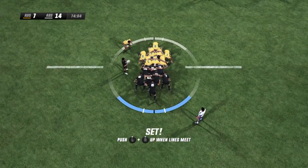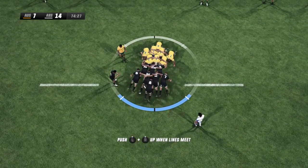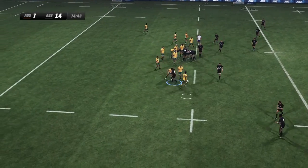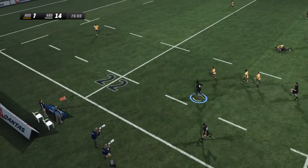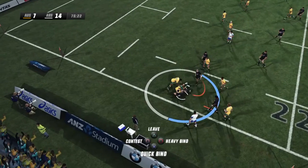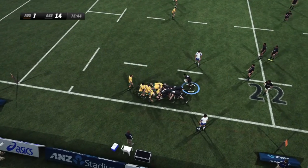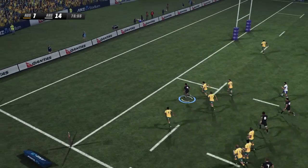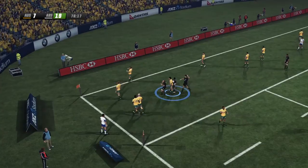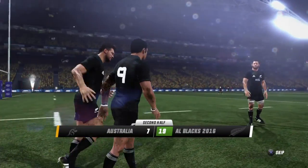Set. Aaron Smith puts it in. The number 8 picks it up. Shut down with a brutal tackle. Look at him go, what a run. We're into the last few ticks of the clock now. Here's a chance. On his way to the try line, and they score out wide. He's done the right thing there, and a good finish gives them the points.